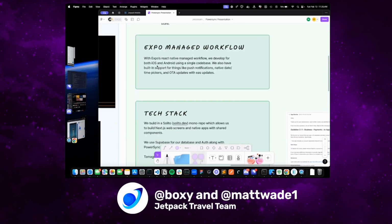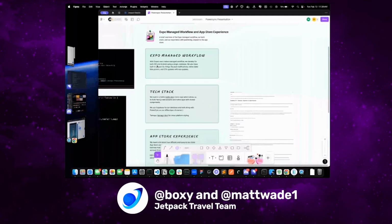We're basically on the Expo Managed workflow. That means that both our iOS and Android are React Native in a single code base. Expo gives us a lot of cool things like push notifications, native modules like a date time picker, and then OTA updates with EAS updates. So we are rarely pushing App Store builds and going through that entire process of getting it approved by the App Store.